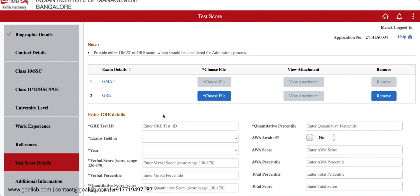For the GRE score, similar details are required. You need the GRE test ID. You need to talk about when you gave the exam. You need to tell the school the scores that you achieved. And again, if it is an unofficial score, you can check the box for the AWA awaited.